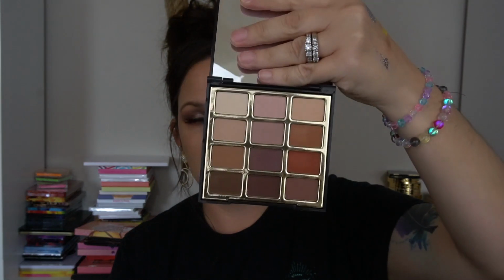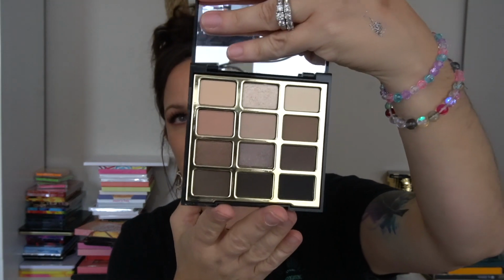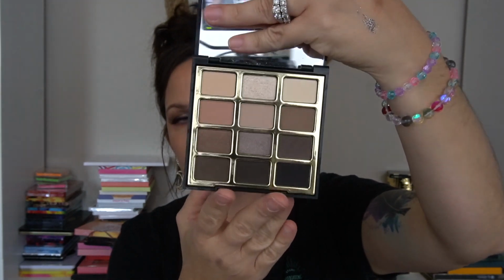This is Most Love Mattes. So Milani Most Love Mattes. These are really good. You know what? This is so good for just doing a matte eye. But I think if I had to pick one, I might go with the Soft and Sultry palette. That is so nice for a cool toned smoky eye. It's small, it's easy to travel with.